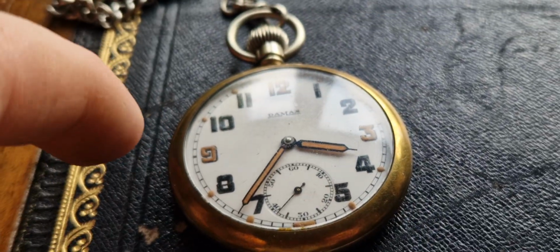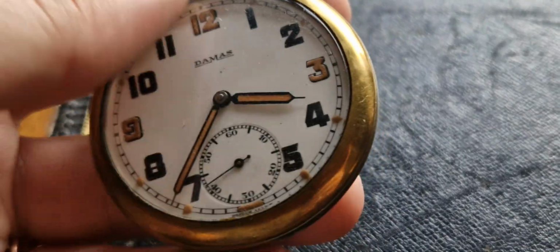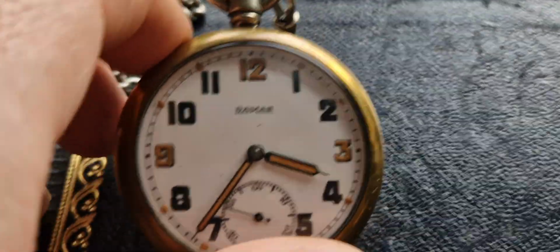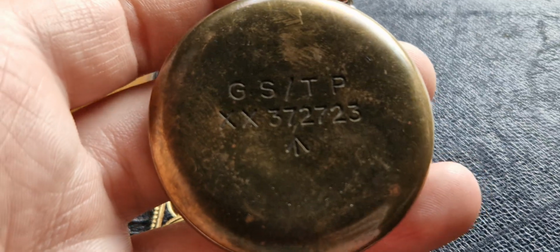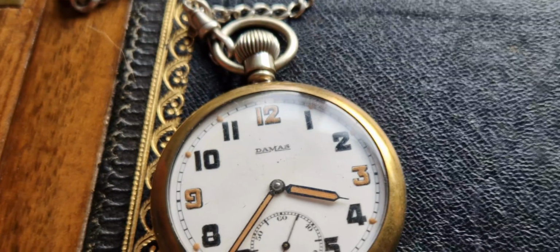I do have an example of a woman's pocket watch, but it's from the 1960s, inherited from my grandmother, but it's in the watch shop being repaired, and I've yet to collect it. But anyway, this was issued during the Second World War, and I've yet to look up the serial number. Finding Second World War era serial numbers is very difficult unless you go to military museums or military archives to look them up, which I don't have access to currently.